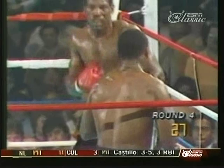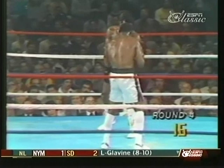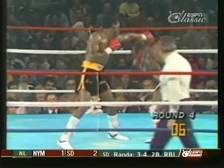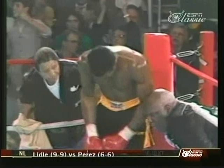Saad Muhammad trying to come to life and did with a good right. But Braxton is having a tremendous round. Look at the blood coming out of Saad Muhammad's nose. Now Braxton going down to the midsection just momentarily. Once he's positioned inside, he uses the uppercut effectively, as you have seen. That's the end of round four, and we'll go to Saad Muhammad's corner.